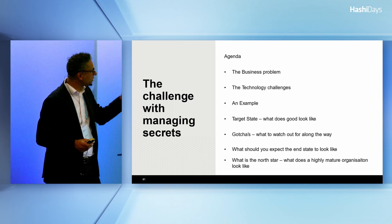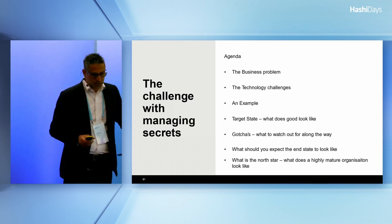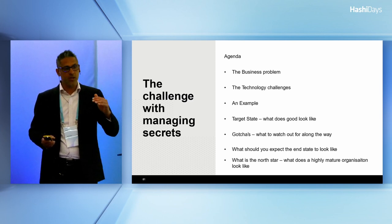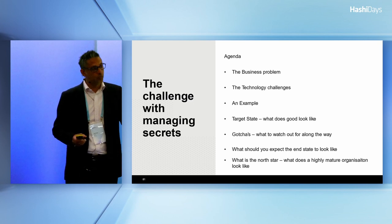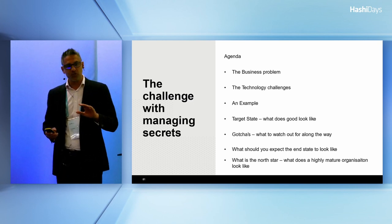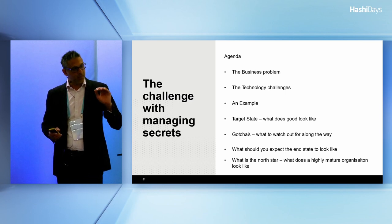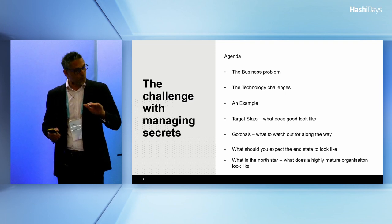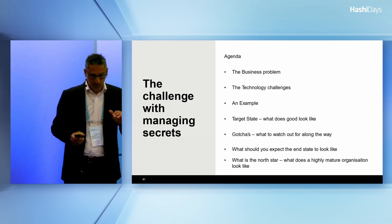So the agenda: what we're going to talk about is a high-level business problem, what we're trying to solve from a secrets management perspective, and what the technology challenge is. I'll work through an example with you. Hopefully you'll be able to identify with that. I'll ask you to raise your hands at the end of that example to say whether that resonates with most of you or not.